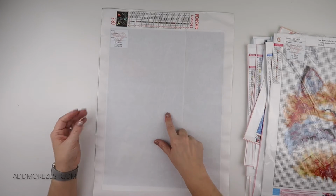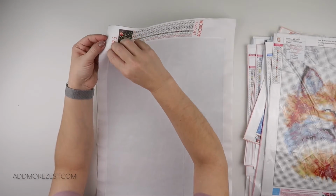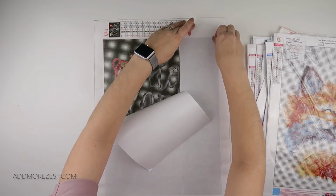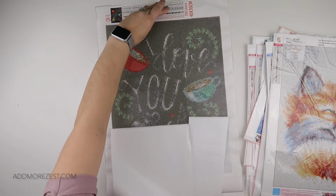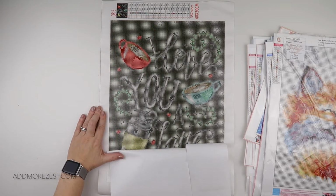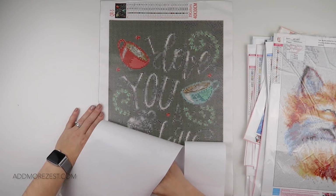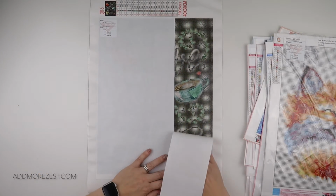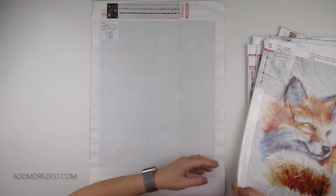And then we have Love You a Latte. This one is from Dear Get. This is the only other one I have that is double-sided. And again, this one's being flat for that reason. It's a 40 by 30. And this one is I Love You a Latte. And yeah, this one has 36 different colours, and of course it will be a round painting. But that's my only other double-sided tape one.